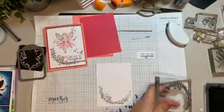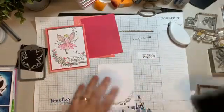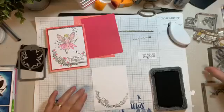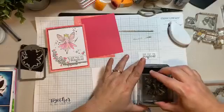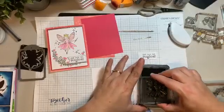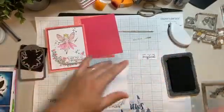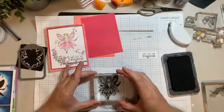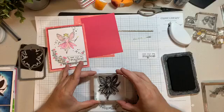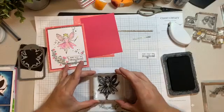Hold that one on. It's a little bit light, but that's okay. And then next I'm going to do my fairy. A little bit of excess there, but anyway. Alright, fairy's going to be down a little bit. I'm aiming hopefully for the centre. Doesn't really matter.